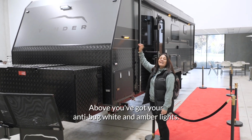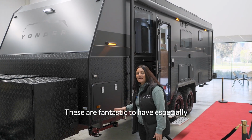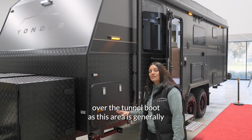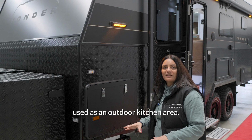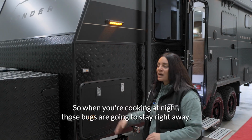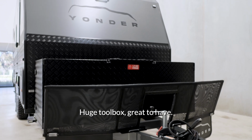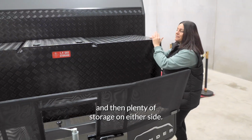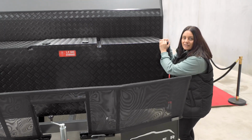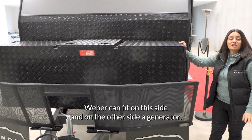Above, you've got your anti-bug white and amber lights. These are fantastic to have, especially over the tunnel boot, as this area is generally used as an outdoor kitchen area. So when you're cooking at night, those bugs are going to stay right away. Huge toolbox, great to have. You've got your gas bottles in the center and then plenty of storage on either side. Weber can fit on this side and on the other side a generator.